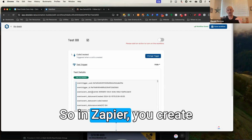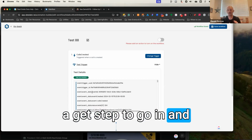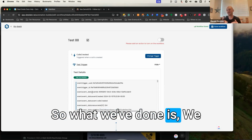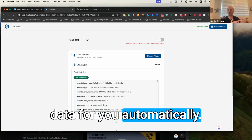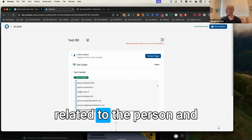So in Zapier, you create your trigger and then you have to create a get step to go in and get data related to other platforms. And then it starts getting confusing. So what we've done is we know you're going to want the person data. We just go and get that person data for you automatically. So now you have all the data related to the call, you have all the data related to the person.